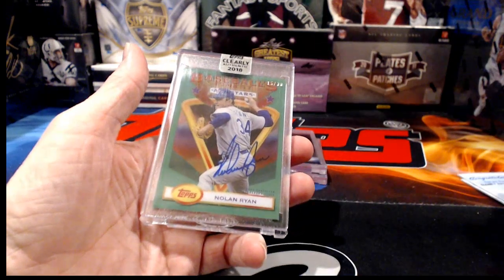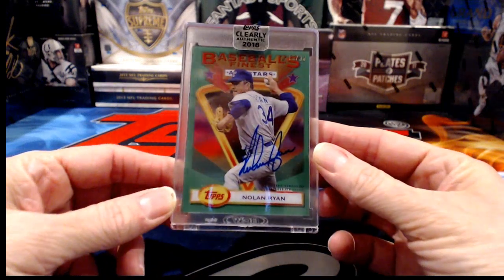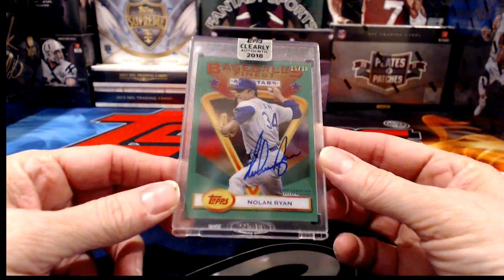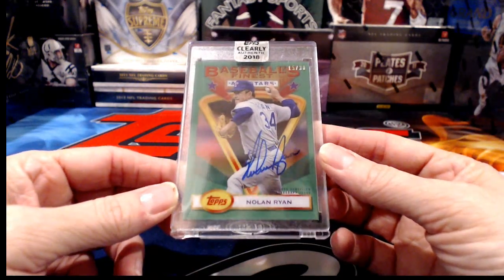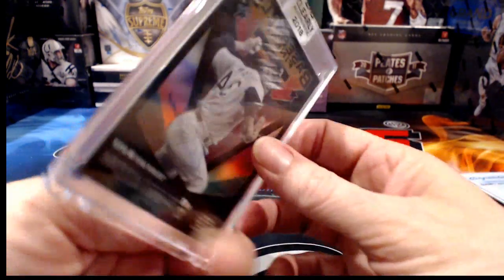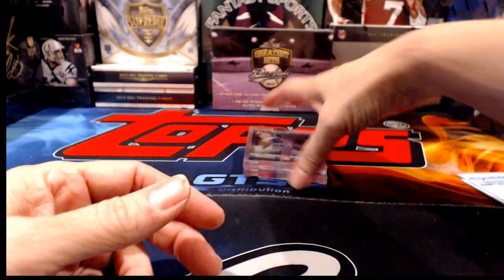But you know what? Frank Thomas was pretty awesome. But this Nolan Ryan might be slightly more awesome. That's just so cool. That is numbered to 30. It is a case hit, baseball's finest superstars. And, of course, he's a Texas Ranger on that card, so congrats, Rangers.